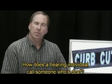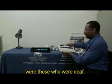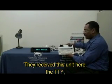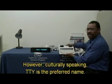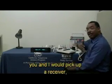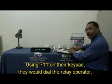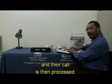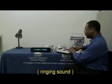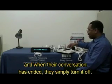How does a hearing individual call someone who's deaf? When our program first started in 1979, the first recipients of our equipment were those who were deaf. They received this unit here, the TTY, also known as the TDD. However, culturally speaking, TTY is the preferred name. To use it, the unit is turned on. You and I would pick up a receiver, yet a deaf caller would turn the unit on here. Using 711 on their keypad, they would dial the relay operator, and their call is then processed. That information is then given to the person they're calling. And when their conversation is ended, they simply turn it off.